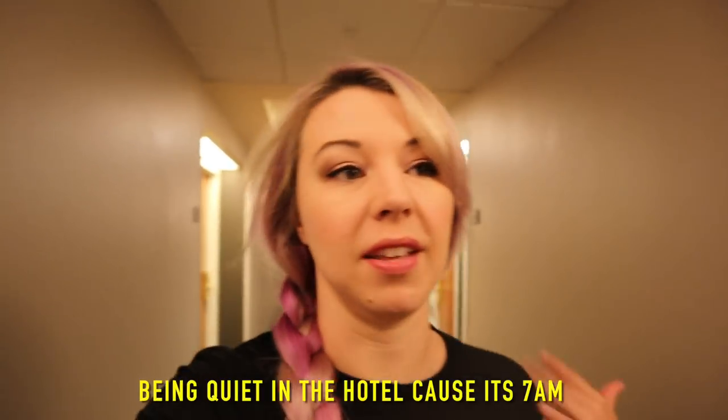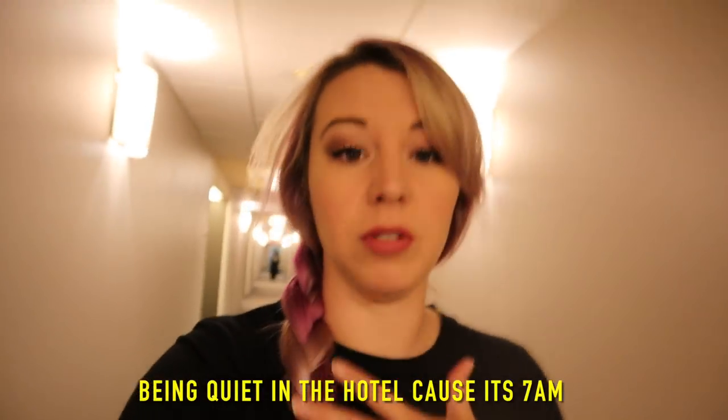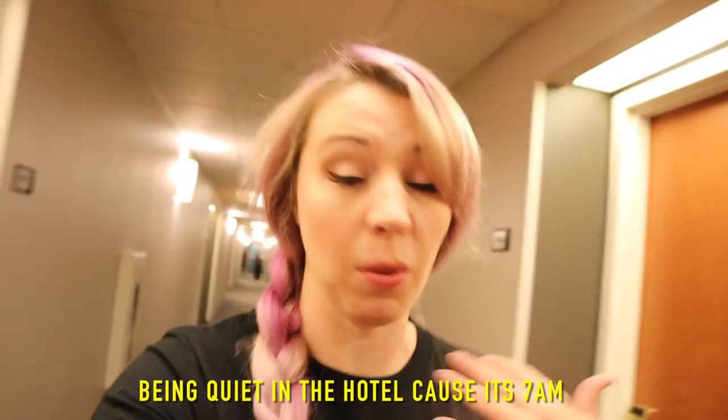Hello. I'm going to go downstairs because I'm going to figure out all the information for the free Disney shuttle. Being a good Disney neighbor hotel means that these hotels offer free shuttles to and from the parks. I went to the front desk and picked up the schedule. This schedule was good for the entire month of May.